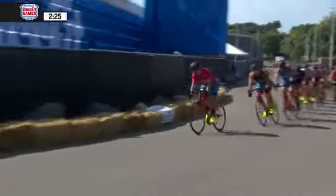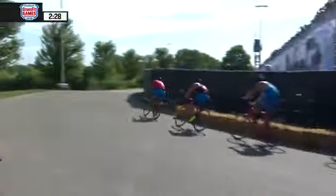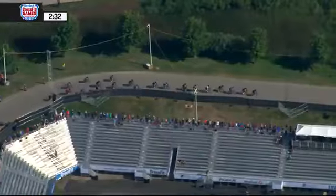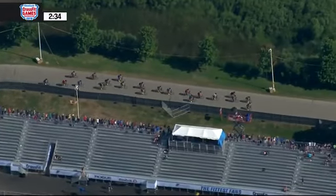I didn't see this so much with the ladies, but they're really looking to see where everyone is. They want to know who's right behind them. They want to know who's on either side of them. It's a little bit more aggressive. You can see how tight these guys are going.